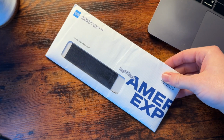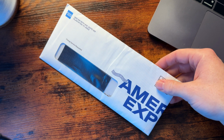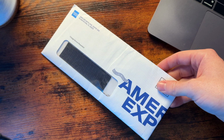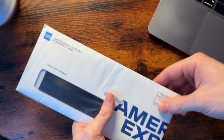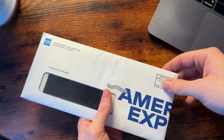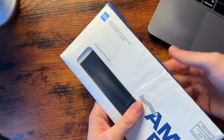All right, so here we have it. When I got approved, it actually said that it was going to come the 26th, but it came the 22nd, which was a full 4 days earlier, so I was pretty excited about that. I thought it was going to come in like one of those FedEx envelopes, but it just came in this, which is fine. A little bit underwhelming, but let's take it out.